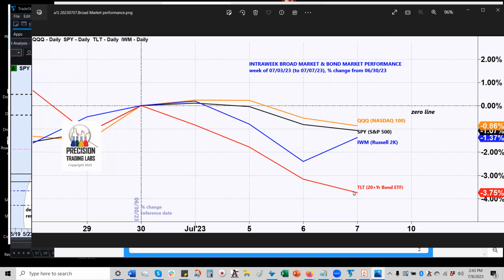And in fact, if one goes back in time, there were some demand zones that we're finding for the bonds that we haven't seen for quite a while, because yields have been pushing up to essentially historically high levels as compared to what we've seen in the recent past. So that's the story with the broad markets.